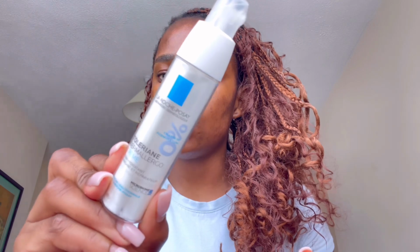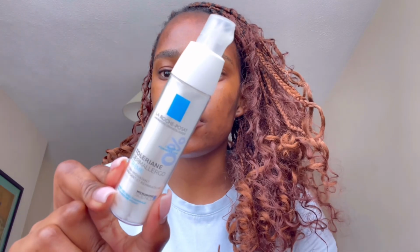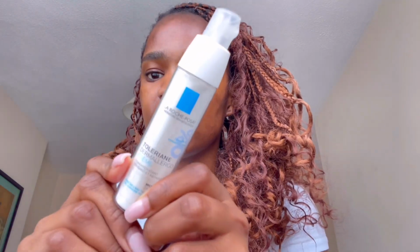And then when I have drier, eczema outbreak days, I usually use this Toleriane daily repair moisturizer. It's very good to get rid of rashes. Doesn't have to be eczema rashes, any rashes, tiny bumps that you get probably here or there, or even the dryness around your eyes. Very good, moisturizing and also protecting.